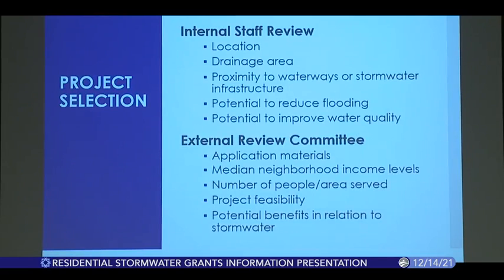Okay, so once we get all the applications in, it's going to go through a pretty rigorous review process. It will start with an internal staff review, and that is the folks at CBU and with the city. We're going to look at the location, the drainage area, and the impact that this project is going to have. We're going to look at things like its potential to reduce flooding and to improve water quality. We're going to look at its proximity to waterways or other stormwater infrastructure and how it's going to synergize with that.